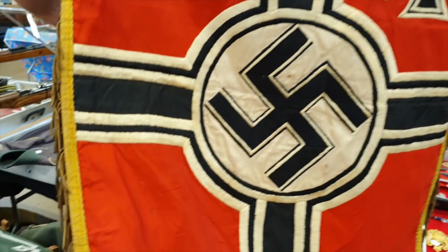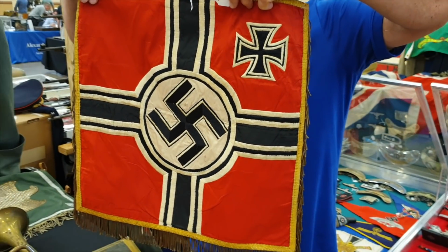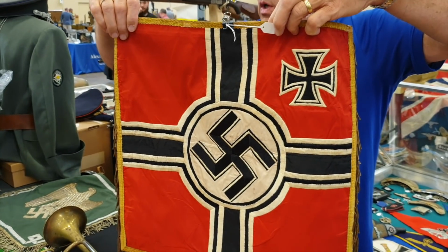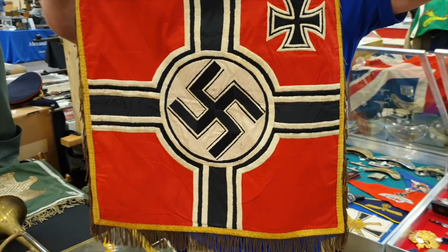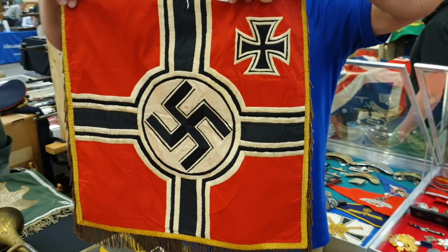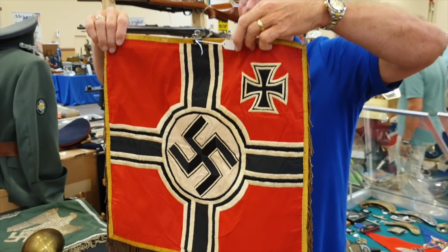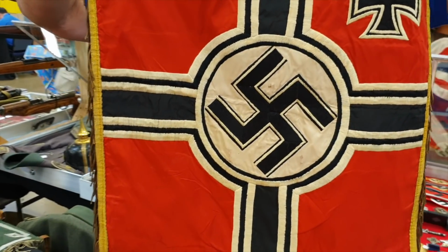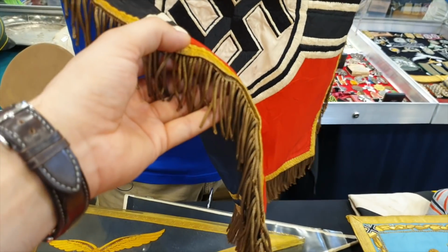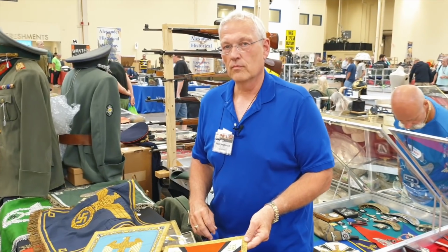It's like a Kriegsflag. And is it from your collection too, or from a private collector? This one came through another collector friend of mine. That's interesting. And how often do you see it? You'll encounter these in the States. I know of about 4 or 5 of them that exist here in this country. Yeah, very nice work. And what is your favorite item here on your table?